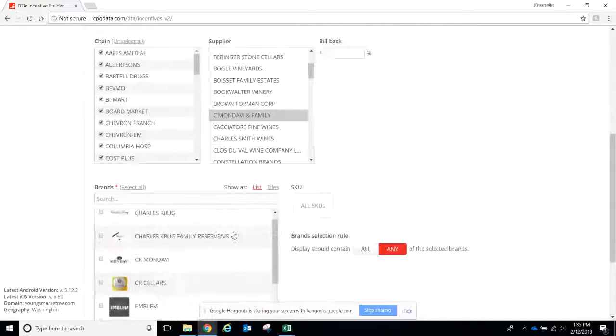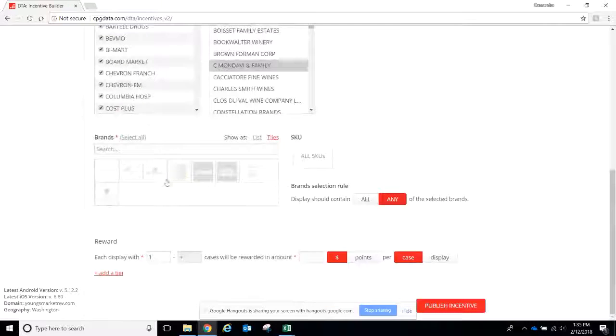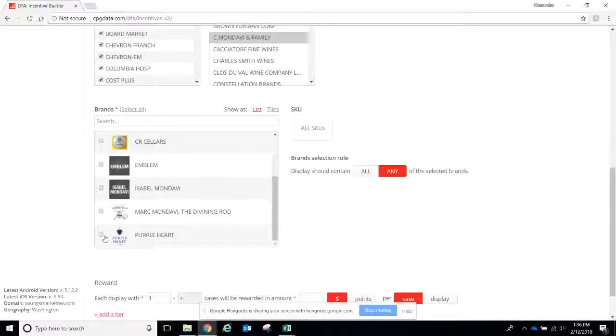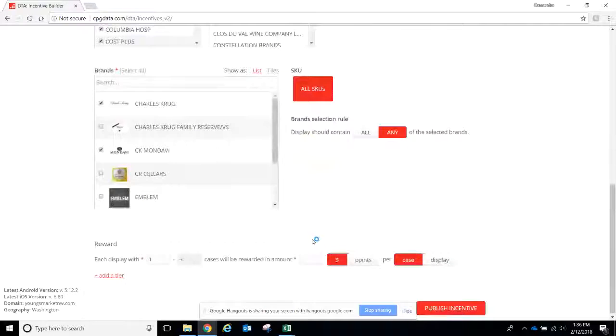These are all the brands that show up. So you can have it as a list, you can have it as a tile, whatever is easier if you don't want to scroll through. So I know there's some Charles Krug. And you only want to select the ones that we have. Tiles 4. And all SKUs. We don't go down to the SKU level.